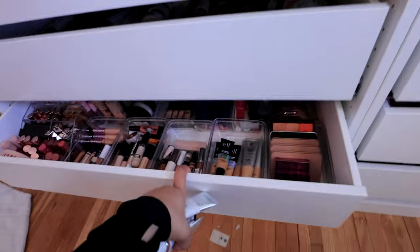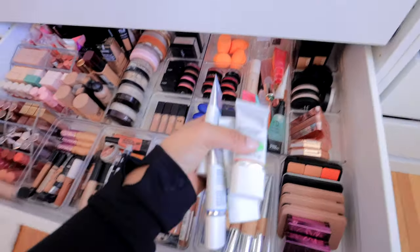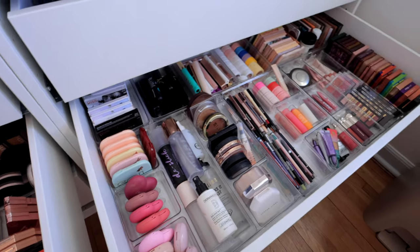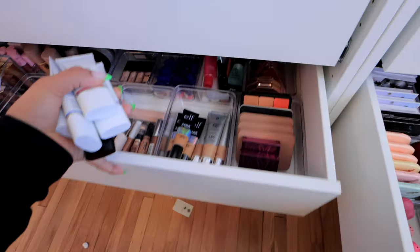Let's see if it fits in my little primer drawer. This is my primer one. Oh my God. But there, you see, when it's a whole collection, I feel like it deserves its own little tray. But this is the other one. We are packed. We're packed, guys. Oh, I can probably put it in the bottom one.